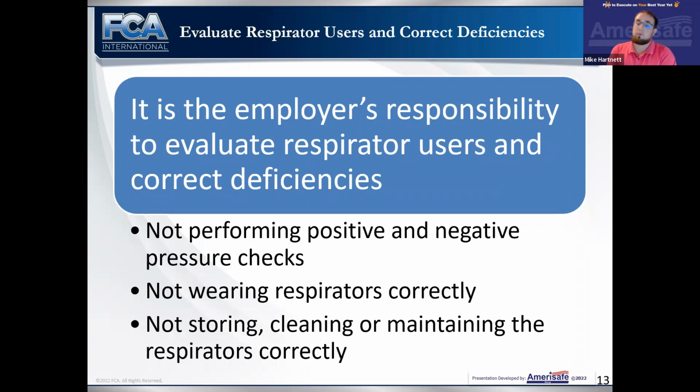So one of the responsibilities laid out by OSHA is to evaluate respirator users and correct deficiency. And that means it's your responsibility to make sure they are performing the correct tests. Right? Make sure that they are exerting those safe behaviors that you're looking for. Are they performing a positive and negative pressure check every time they put on their respirator? Are they wearing it correctly? Right? Is it secured in? Do we have everything the way it's supposed to be, nice and tight, so we have that seal?